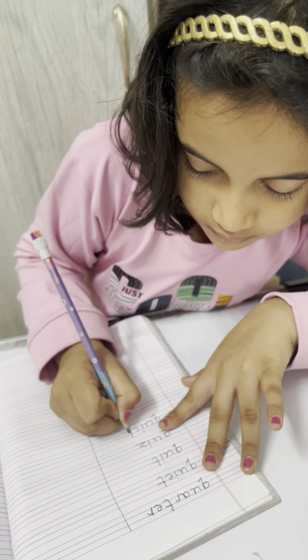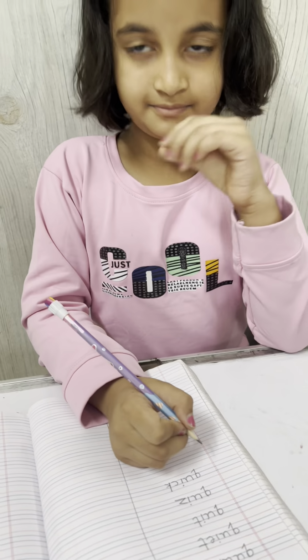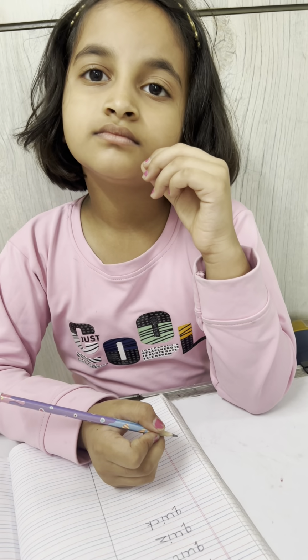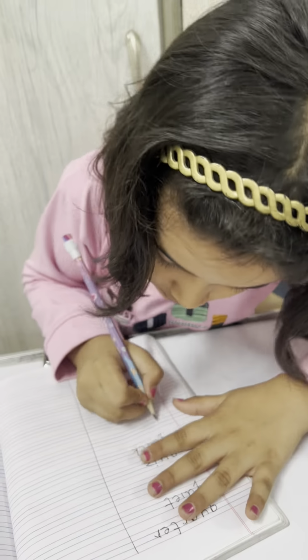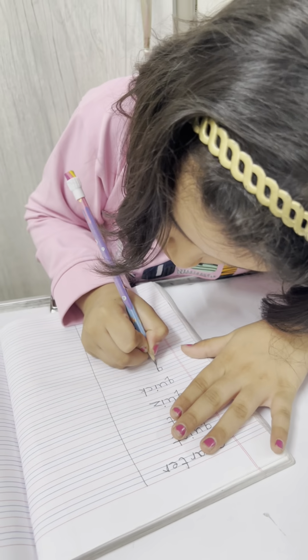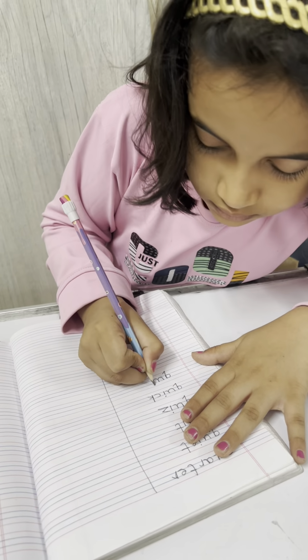Very good. And here we have a short vowel. That's why C and K both come together. Very good. Now write down quilt. Quilt. Very good. Now our next word is quince. Quince.